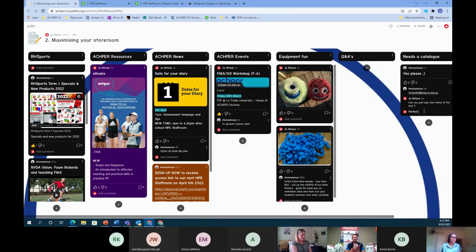A couple of things in the catalogue I'll touch on. Page 9 runs through our new products.